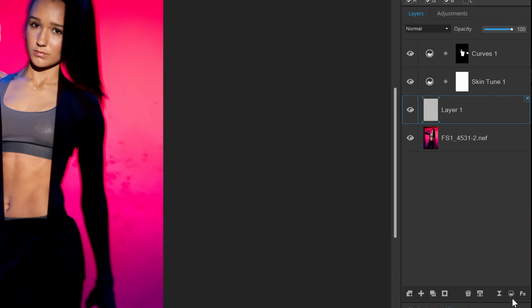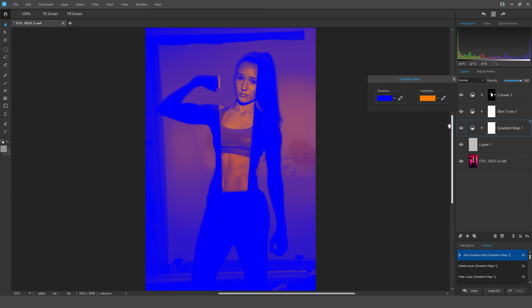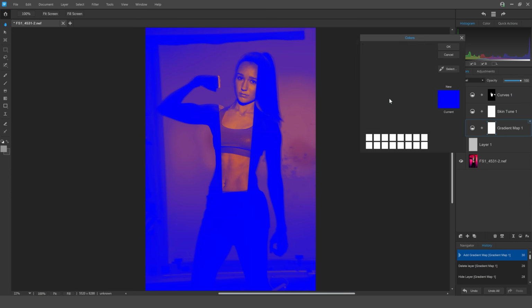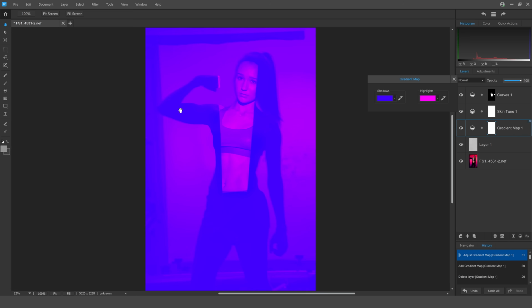So in order to do that, let's come down to our adjustment layers and go to gradient map. Now for my shadows, I want to pick kind of a blue like we had for the photo shoot. Maybe go to one of these kind of purple colors. For our highlights, let's go over here to kind of a hot pink color. And what that's done is it's made all of our blacks, the darkest parts of the image, go really blue, and then all of the highlights have gone pink.